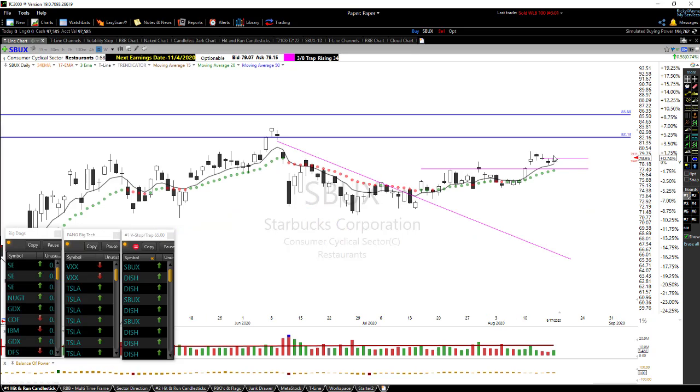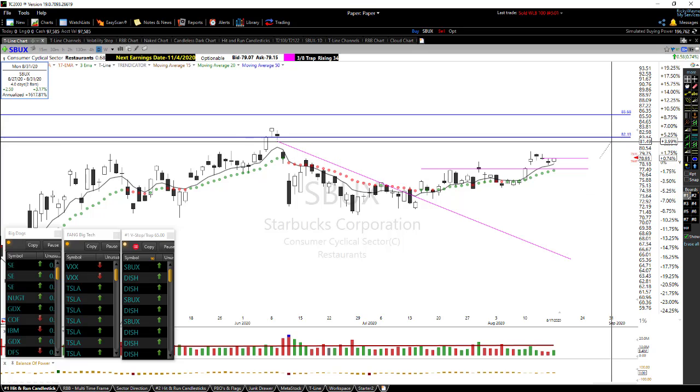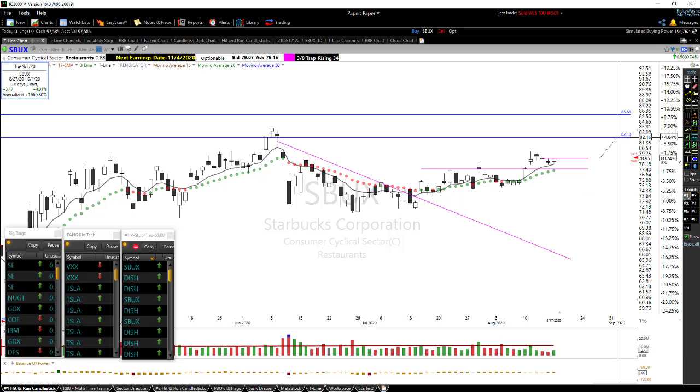So right now, I'm looking for this to move up somewhere near the 82.15 area, which puts it up 4%. Now, that might not be a big deal in the stock, but by buying an option, that is a big deal, and it makes a huge difference. And all I'm after, really, is my goal to set in play doubling of my account.